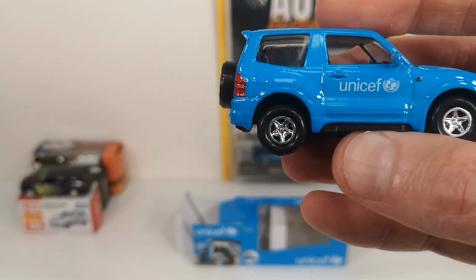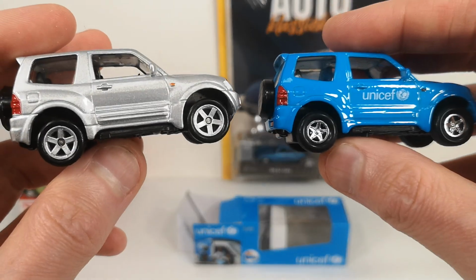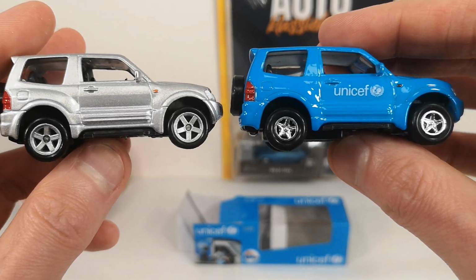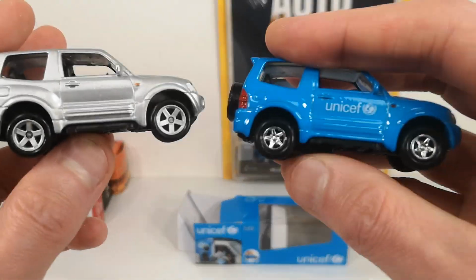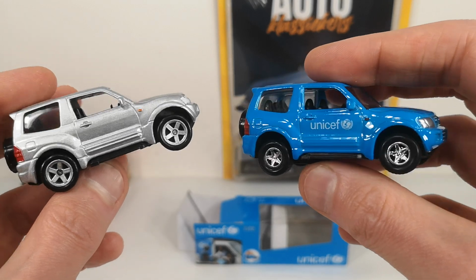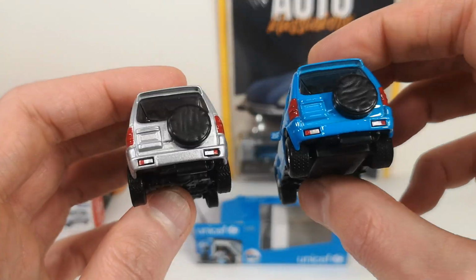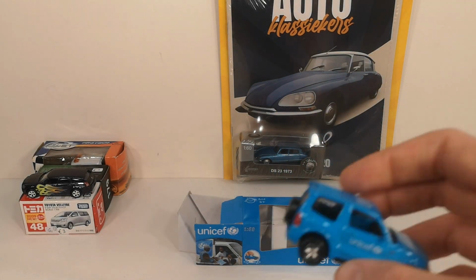If you want to know what a regular nylon tire wheel looks like on these, so you get a bigger rim and a more narrow tire than these pullback cars that have the rubber tires, obviously for traction. So yeah, very cool to have another version of this. Not a lot of Mitsubishi in basic diecast, so I'm always happy to add another one.